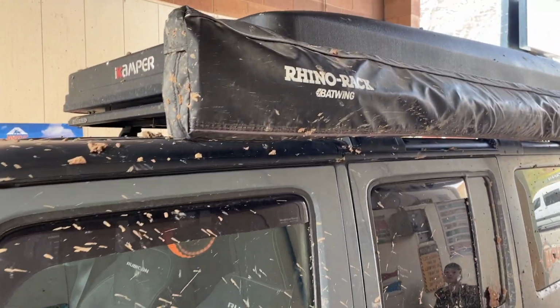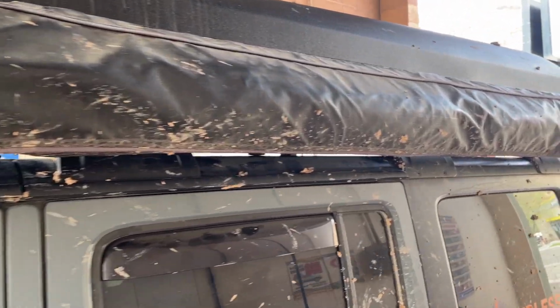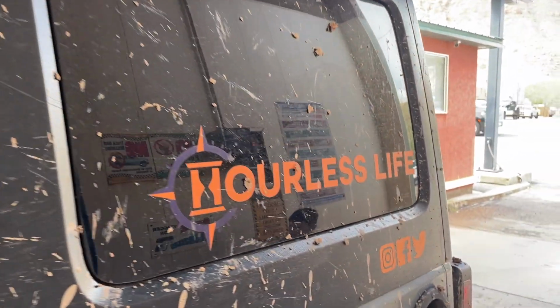We even got it on top of the iCamper. We've got it on the Rhino-Rack Batwing. It's all over the place.